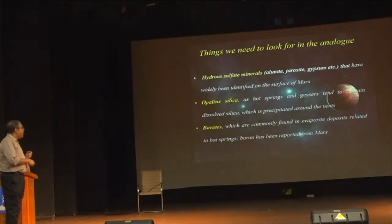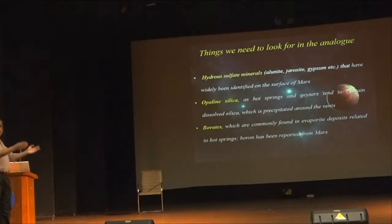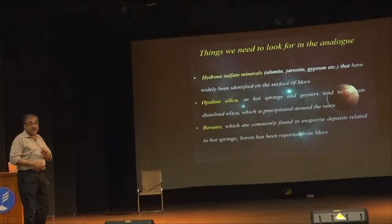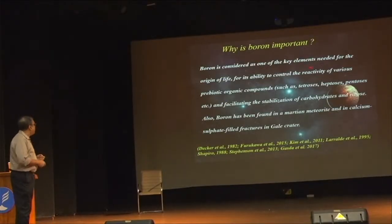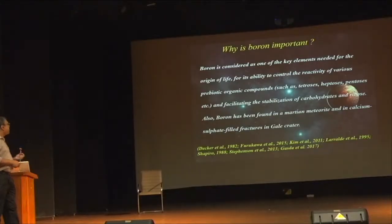Now, this is important, but why boron in particular? Why not molybdenum? Why not germanium? Why not vanadium? That is because the element boron has been reported already from Mars. We know boron exists, but we don't know if that boron is in the form of borates. Why is that important? Boron is one of the key elements. It controls the reactivity of prebiotic organic compounds, such as dextroses, heptoses, pentoses, etc. These stabilize carbohydrates as well as ribose. And of course, as I said, boron has been found in a Martian meteorite. It has also been reported recently from Gale crater, from a calcium sulfate fracture within Gale crater itself.